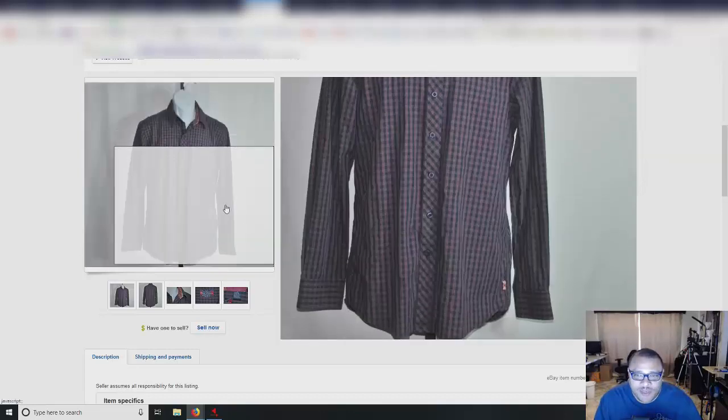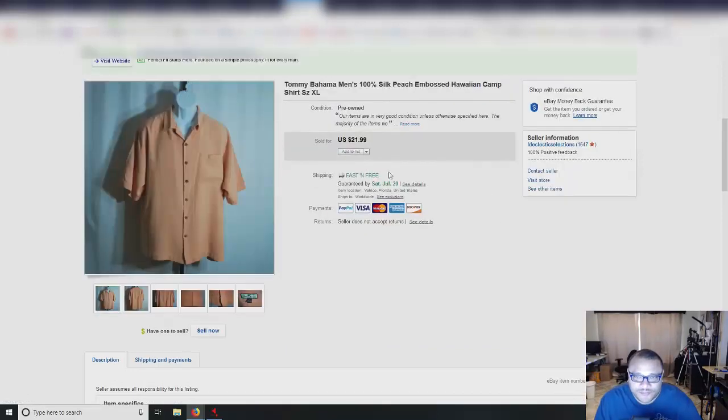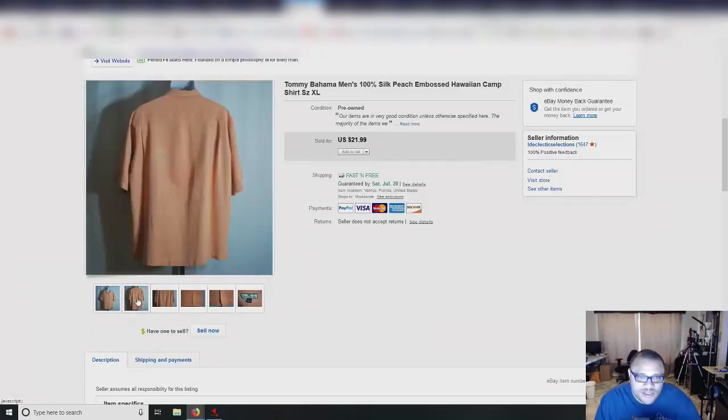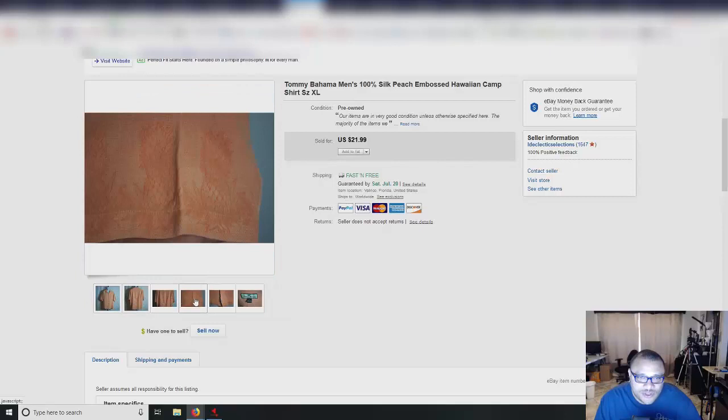So this made a pretty good profit, probably about $4. We picked it up for $21.24, free ship. Here we go. Here's our Tommy Bahama, one of our bread and butters. And this one is embossed with a big old pineapple leaf on the back. Pretty cool. Very nice looking shirt.